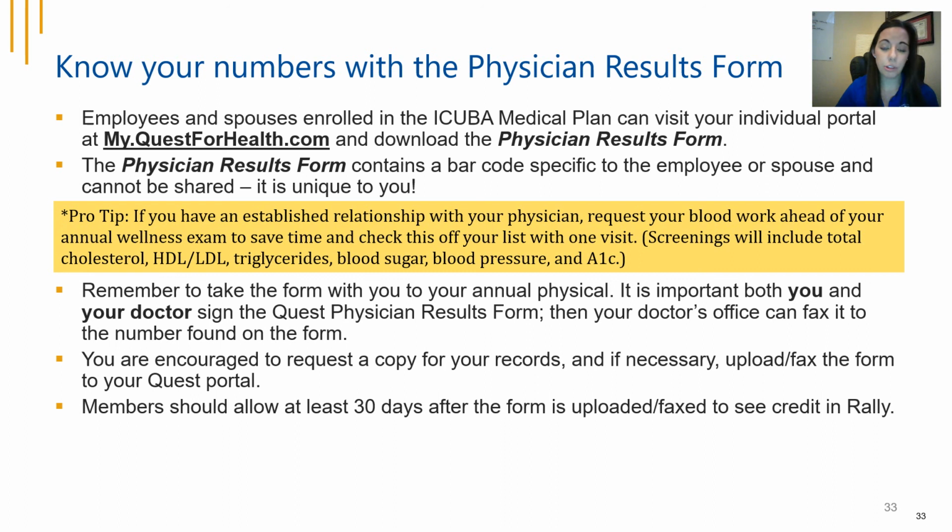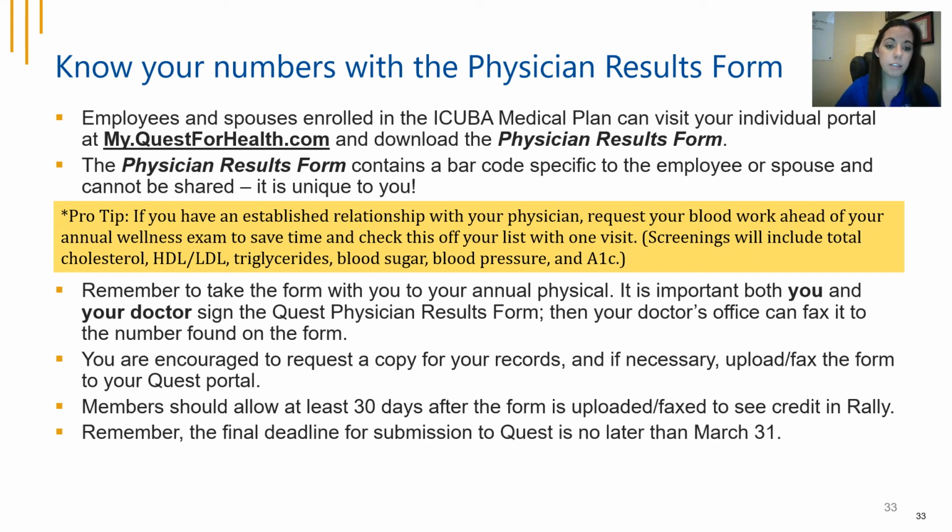Members should allow at least 30 days for the form to be uploaded and faxed to see the results, and the final deadline for submission to Quest is at the end of the year, no later than March 31st.